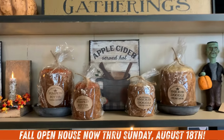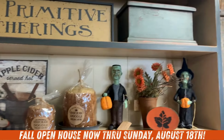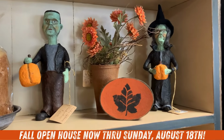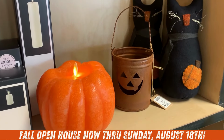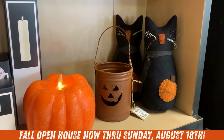We have some of our signs. This one is from Priscilla, that's all handmade. On top there we have a box made from Ken, and below we have our Sea Yankee, the Witch and the Frankenstein. Here is a beautiful Luminaire pumpkin candle, and behind it is a beautiful cat made from Helen.